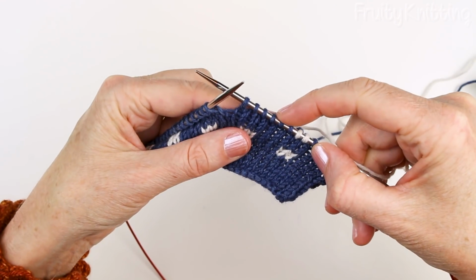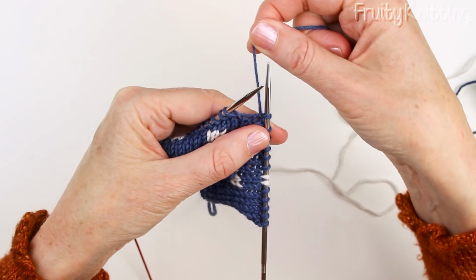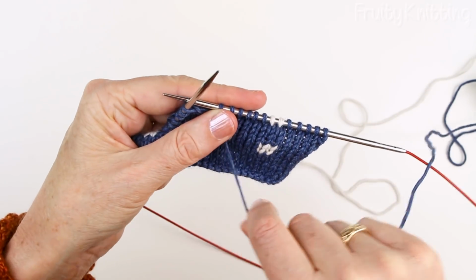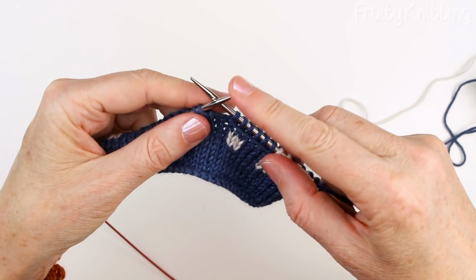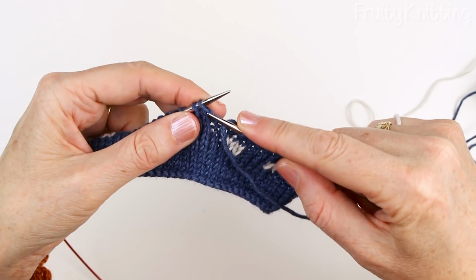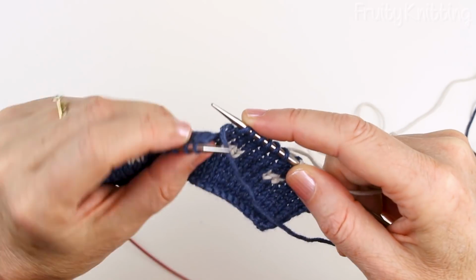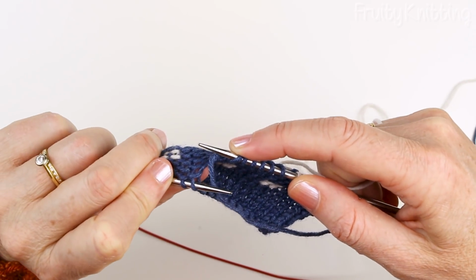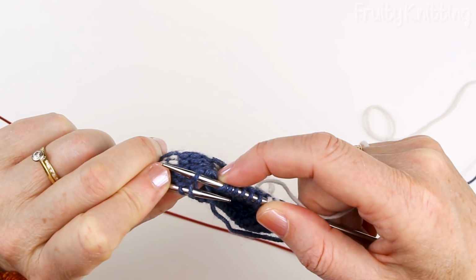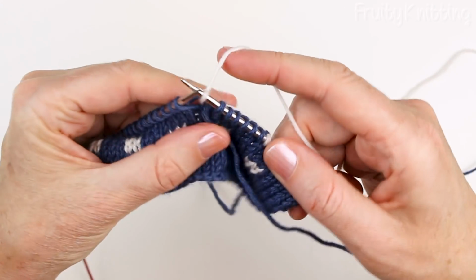So I've knitted 6 stitches in blue, which is my main colour. And now I'm going to bring the blue yarn around to the front of the work. This is really important. And the next thing I'm going to do is knit into the stitch below the stitch that's on the left-hand needle. And I can either do that by turning my work over and knitting into the purl bump at the back, just like that, with the white yarn.